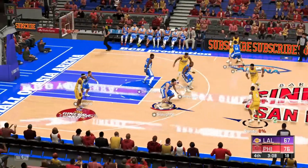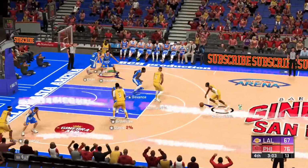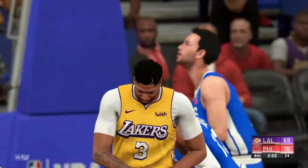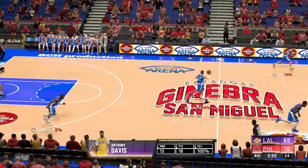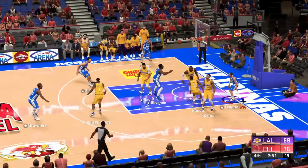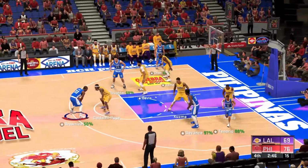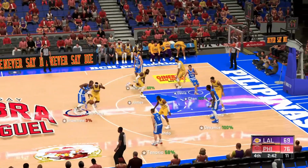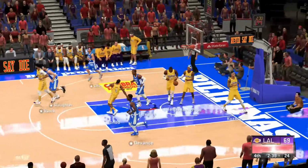Here's the pass to Rondo. Around 3 minutes gone here in the fourth quarter. And really, Anthony Davis can knock it down from anywhere on the floor. He continues to improve his range as his career goes on. Here's Shorty, and it's blocked. Passes to B-Train. Goes back up. And it's good on the way in.